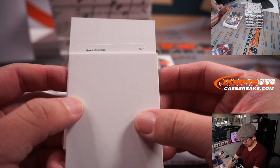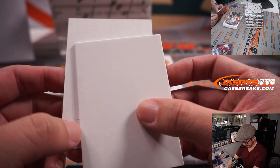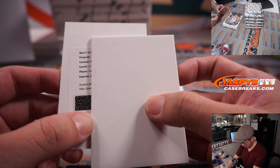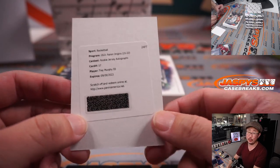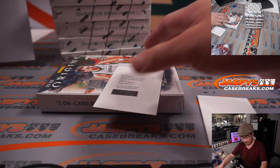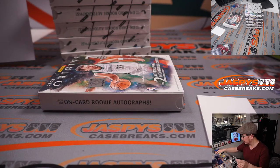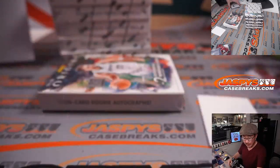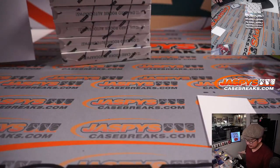Good luck. We got rookie jersey autographs. We got Trey Murphy the third. Trey Murphy the third is with the Pelicans, and that will be for David and the Pelicans. Thanks, Ryan. Yes, Pels.